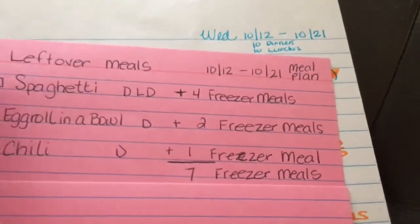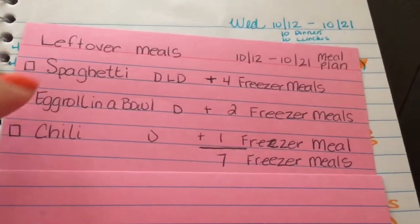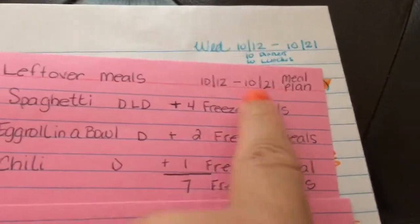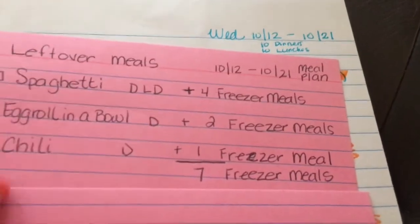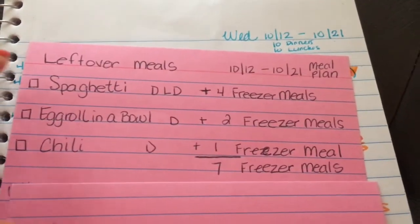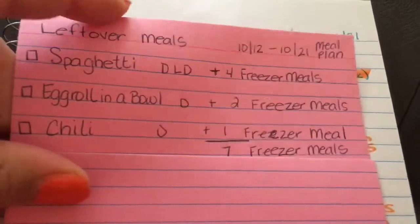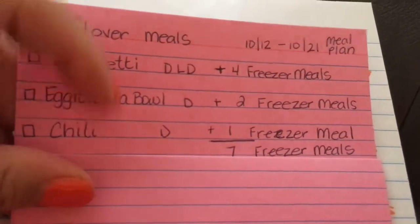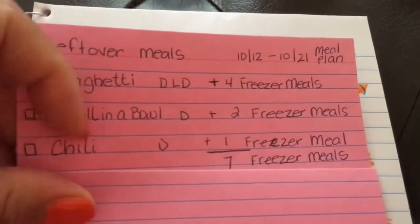keep this with this notebook or put this on the refrigerator so that I remember, hey, I've still got spaghetti, egg roll, and chili, and then what the dates were of the meal plan, so I know, okay, these dates, it's been like 3 weeks to a month, I need to start eating this, because we try to keep everything eaten in the freezer and rotating out within usually about a month to 6 weeks. And I don't always do this, it just depends on how much I have going on in the freezer. Right now, I have a ton of stuff in the freezer. It's jam-packed, so I needed to write this down so I knew what was going on.